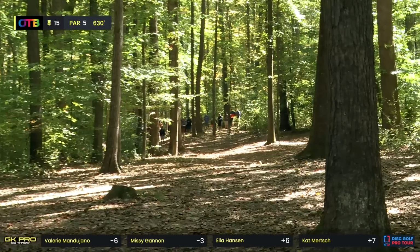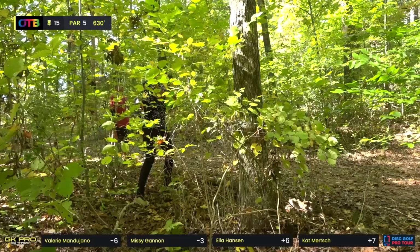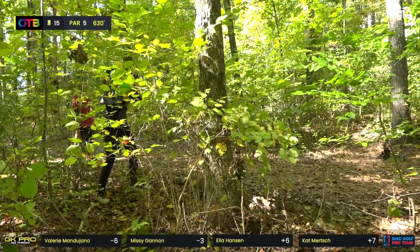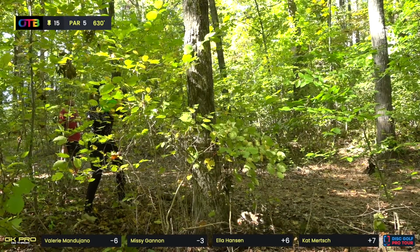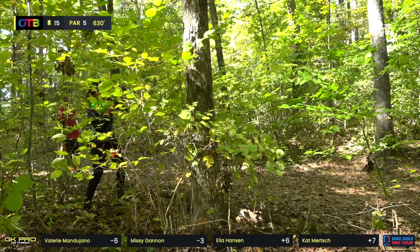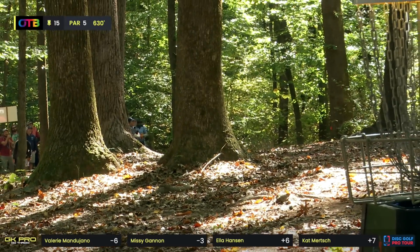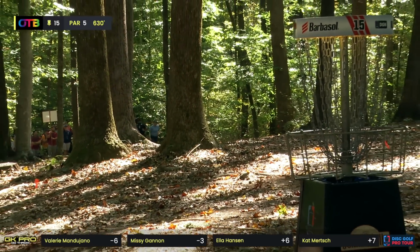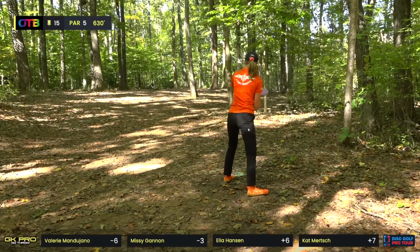Yeah, we don't even need to explain it. Nice little tree love into the fairway. Kat with those low sidearms getting some good ground play. Missy, eyes to the sky, looking like a flex forehand. Yeah, she's been throwing her Undertaker for those. Good out. She can still lay up for a par here.